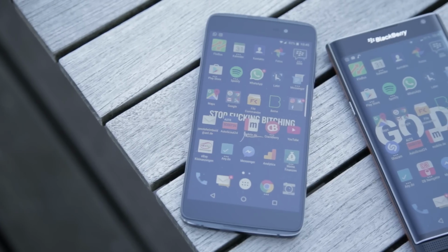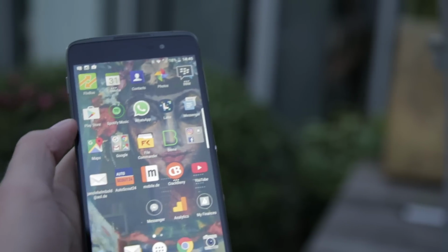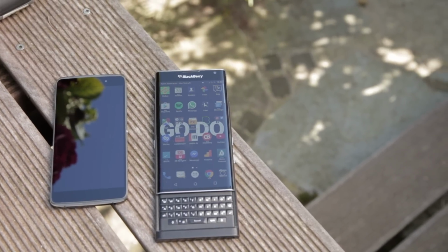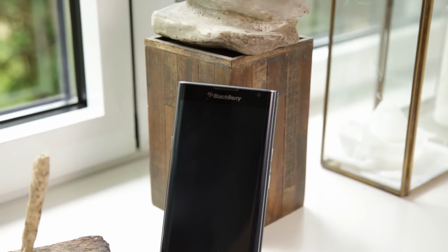The DTEK50 has a 5.2-inch Full HD display, which is not AMOLED. That just means it doesn't have the rich blacks and the nice whites, but it's still very bright, and I don't see any pixels on it. So it's enough. If you really need that good quality pixel density and display, you should go with the BlackBerry PRIV, because the BlackBerry PRIV has a 5.4-inch dual curved Quad HD display, which is AMOLED.